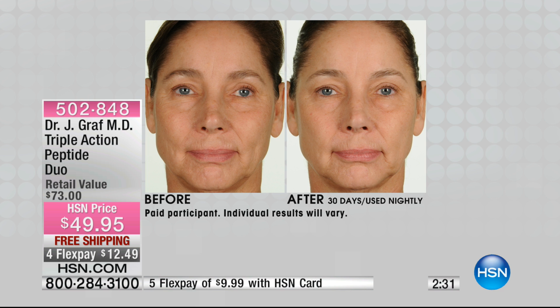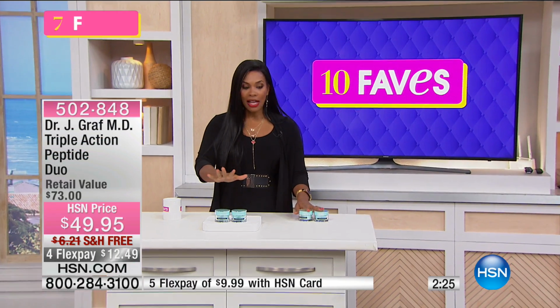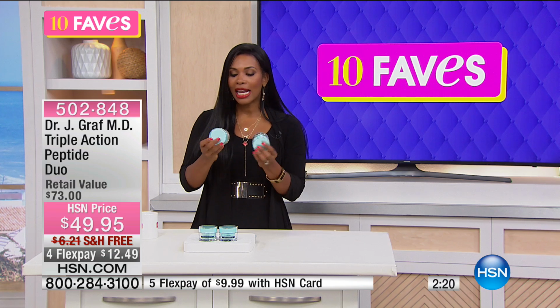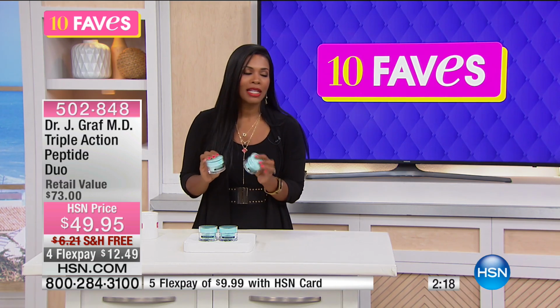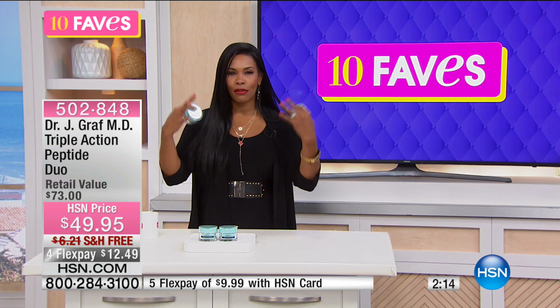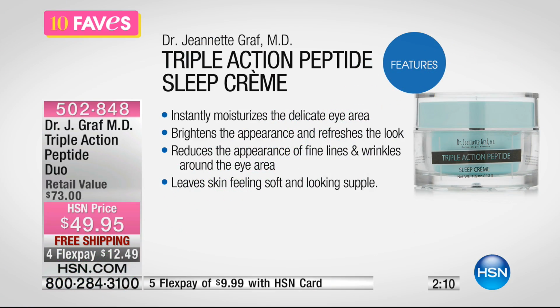It helps to temporarily firm and tighten your skin. So the fact that you're getting the cream for day, and that's going to be your firming face cream, as well as your sleep cream, which is the cream for night. And I like that it even says sleep cream, because sometimes we get skincare products and they have these really fancy names, and we're thinking, okay, now when do I use it? Now where do I put it? Dr. Graf just makes it easy.